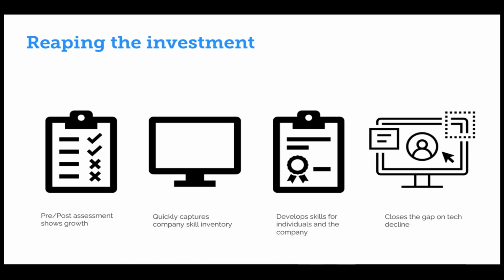How will Challenge Labs help you reach your goals and optimize your ROI? First, Challenge Labs can be used as a pre-post assessment of where your staff is within a given skill set. By having a working assessment built into the program, you are more readily and easily able to determine and identify areas of needs and areas of growth, contributing to your company's metrics and goals.